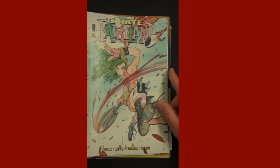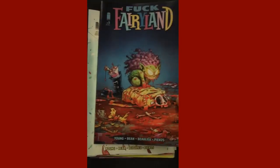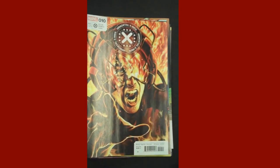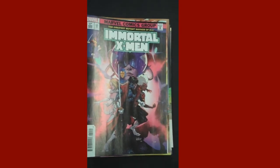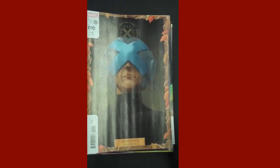And there's a nice variant cover for I Hate Fairyland, issue 3. And there's yet another variant cover for issue 3. Marvel brings us Immortal X-Men issue 10. There's your classic homage variant right there. And then your standard variant right there with Professor X.